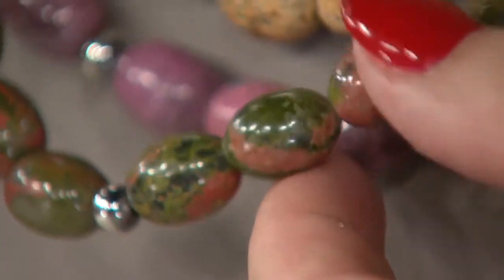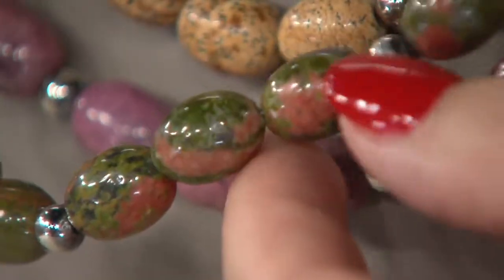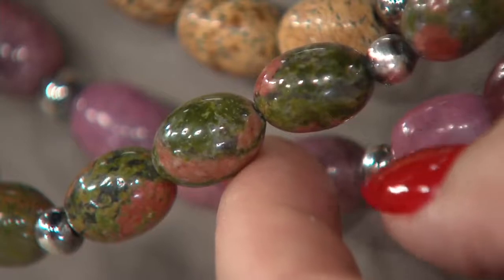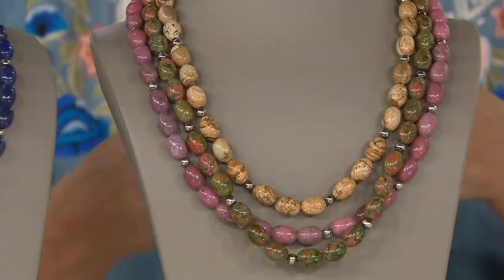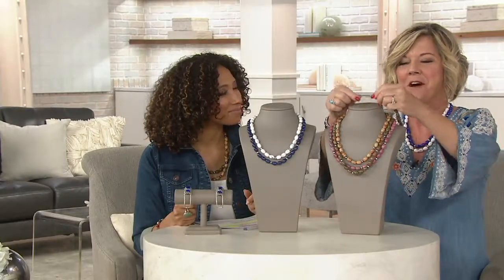So you've got kind of a terracotta color, a coral color, a salmony color, you've got mauves, you have beautiful olive green, and even some of that picture jasper, so really colors of the earth. And this one, I love it, because for me it's the perfect balance of femininity and earthiness.